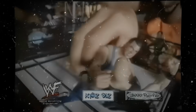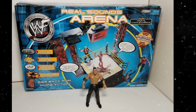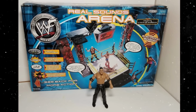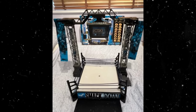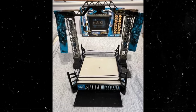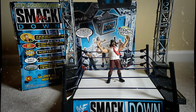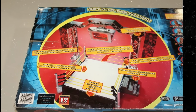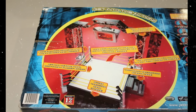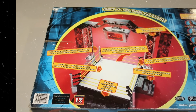If there was just one playset that truly captured the full WWE experience, it was the Real Sounds Arena. This wasn't just a ring or an entrance stage, this was an entire arena setup, complete with sound effects, commentary, and interactive elements that made it feel like you were controlling a real WWE event. For kids who wanted the ultimate WWE playset, the Real Sounds Arena was the crown jewel. It didn't just give you a ring, it gave you the full show, letting fans create their own Monday Night Raw, SmackDown, or a pay-per-view right in their bedrooms.